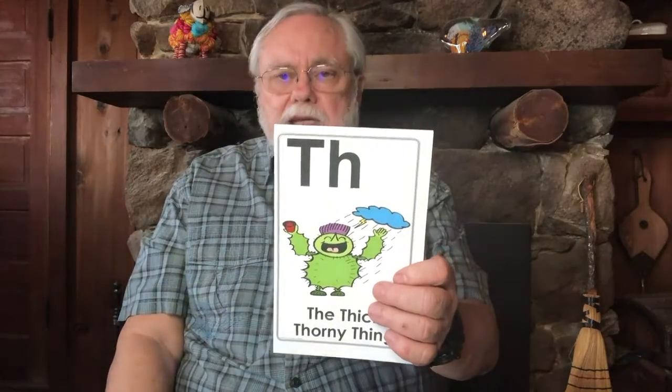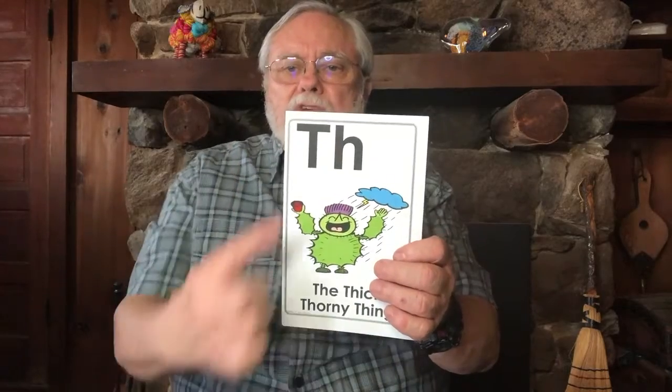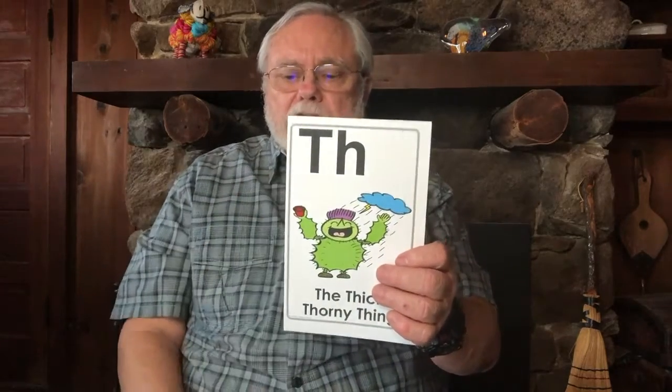Now we need to make his letters. Now the thick, thorny thing can't spell his sound with just one letter. He needs how many? Two letters. So he uses a T and an H. How can you make that T? Now you can make a T by just putting one hand up and putting another on top, but you can make it any way you want.